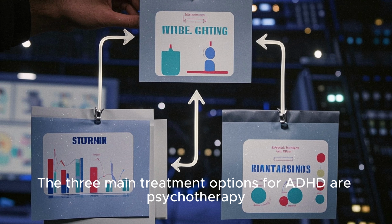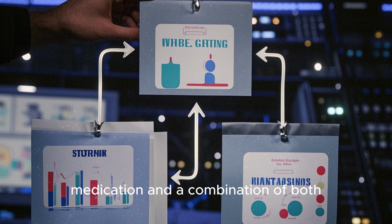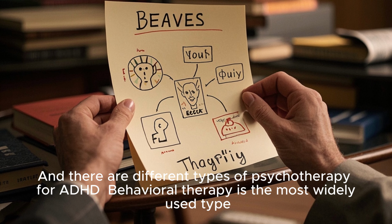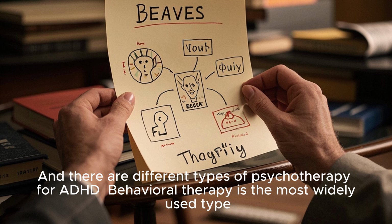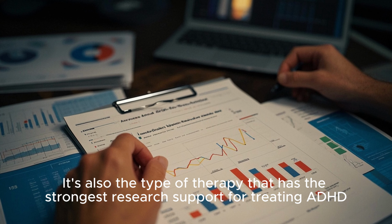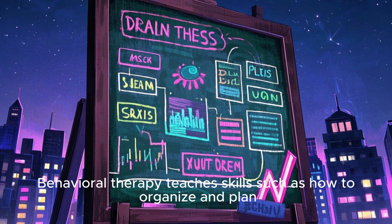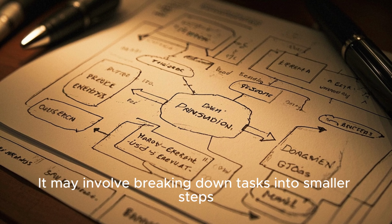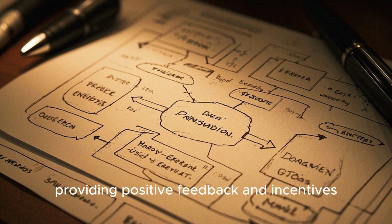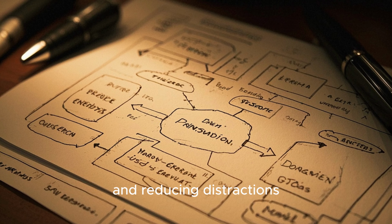treatment options. The three main treatment options for ADHD are psychotherapy, medication, and a combination of both. And there are different types of psychotherapy for ADHD. Behavioral therapy is the most widely used type. It's also the type of therapy that has the strongest research support for treating ADHD. Behavioral therapy teaches skills such as how to organize and plan. It may involve breaking down tasks into smaller steps, teaching how to prioritize, providing positive feedback and incentives, using visual aids and reminders, and reducing distractions.